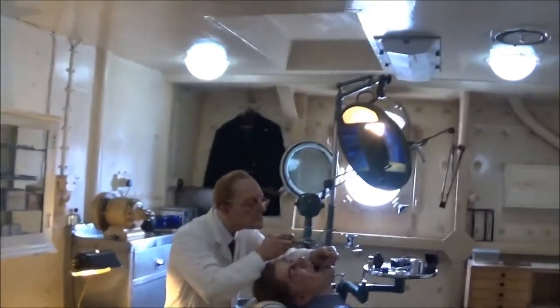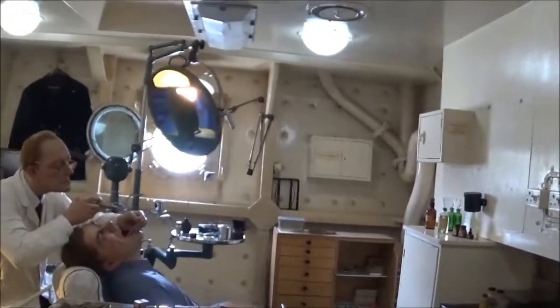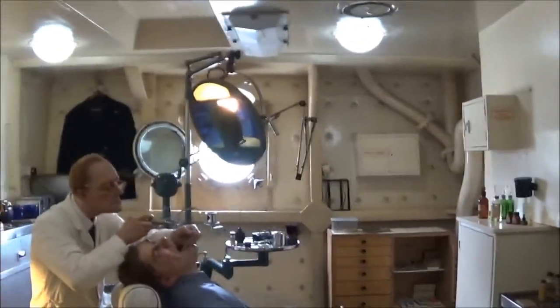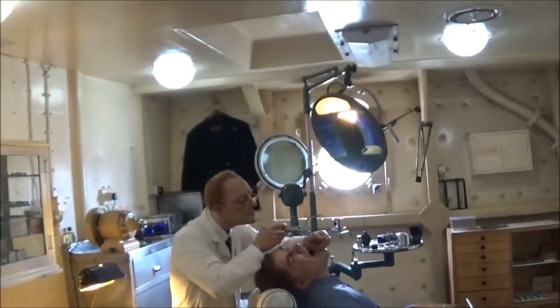Right, very quickly, I shall now reveal where we are. Da-da-da! We're on the HMS Belfast. Told you I'd take you somewhere interesting today. So how cool is this? Well, we're actually on board the HMS Belfast, which is quite a major warship in our day.